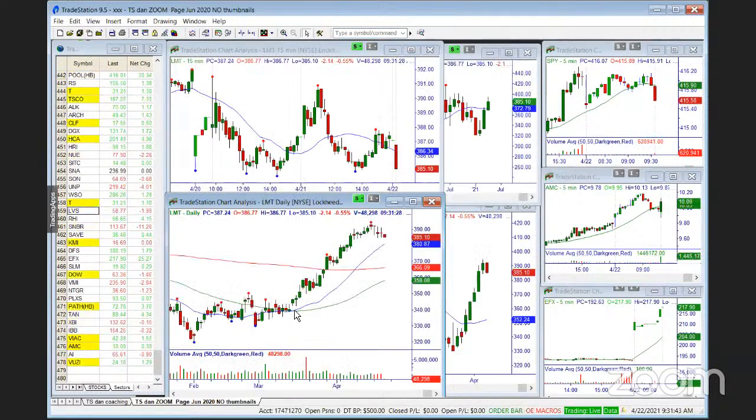LMT alarm. I have this as a day trade short plus call spread candidate. This was the one I was going to post yesterday, but then I was off on the spreads, but 10-minute low. You can day trade short LMT.